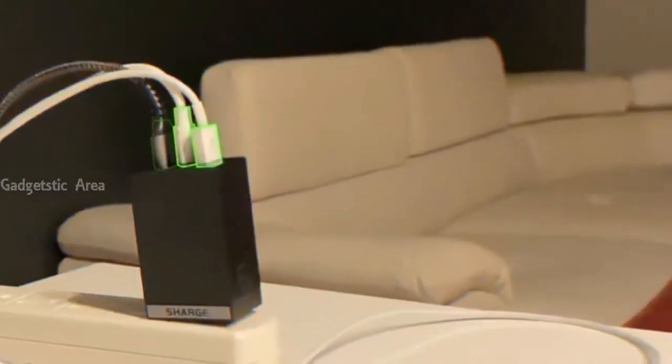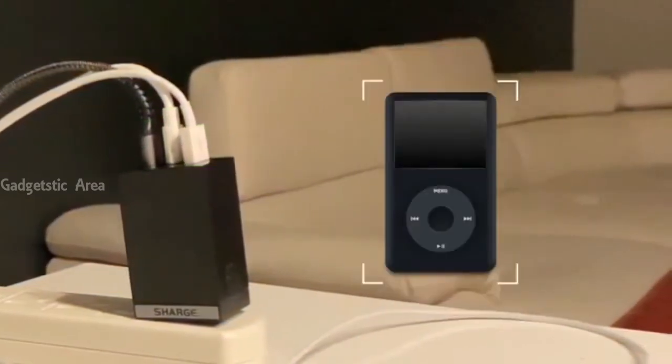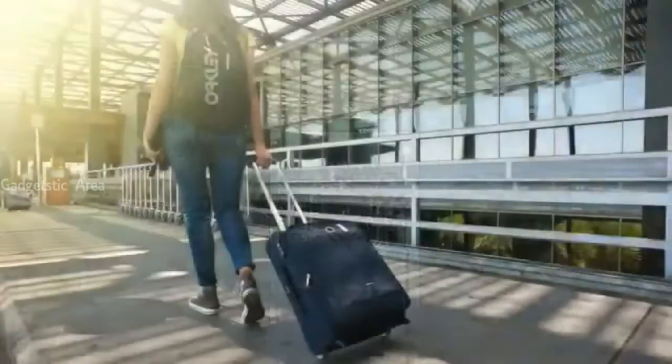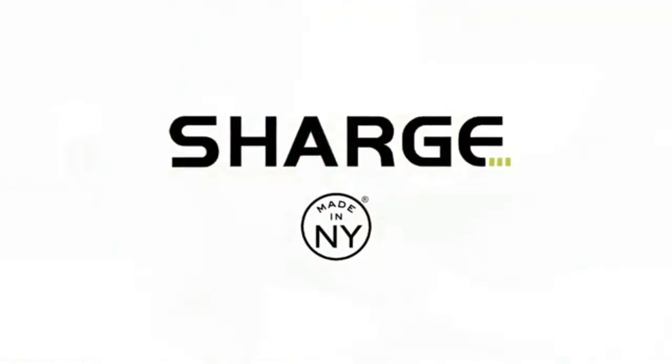Use all three ports simultaneously to charge tablets, smartphones, smartwatches, power banks, or any USB device. Charge comes with a free 5-foot premium braided USB-C cable that contains an E-marker chip for full 65 watts right out of the box. Whether for travel or everyday use, Charge, the single charger you'll ever need.